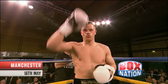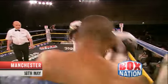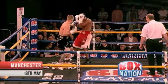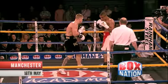Former Commonwealth gold medalist Callum Johnson has showed some real form in his first 4 pro outings and impressed with some devastating early power shots against James Tucker. It's a nice right hand. Big right hand, that was sneaked right over the top of the guard.